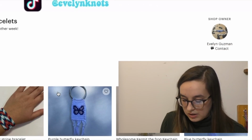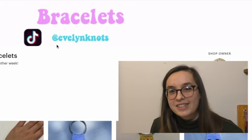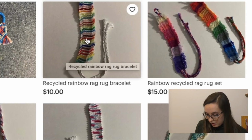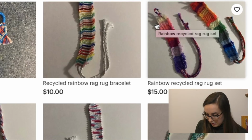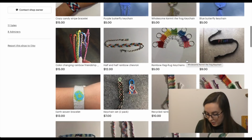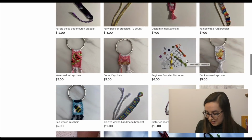Maybe make it similar to your TikTok, because I see your TikTok is Evelyn Knots, and by the way, hello from TikTok. I've seen a couple of your videos, they're really cute. The bracelets are really nice, but I'd suggest also not having shadows and trying to take these in more natural lighting, because this one's kind of dark and the shadows are sort of hiding the bracelet. Maybe centering your photos a little bit, like for this rainbow ragbro keychain one, and I think that would really show off the quality of your knotting and make it more likely that someone would buy it.